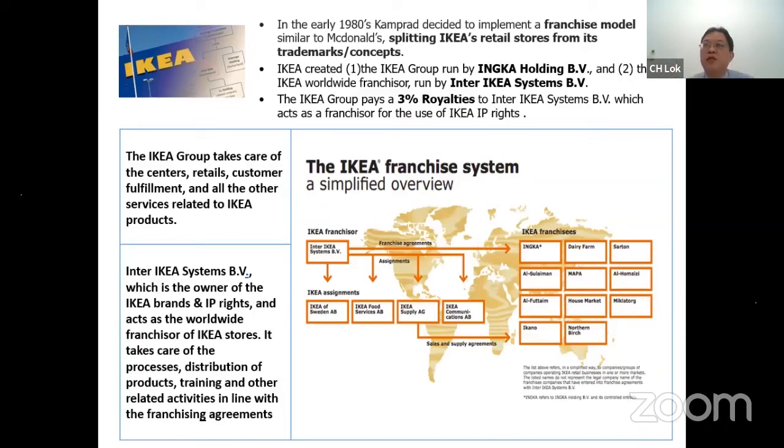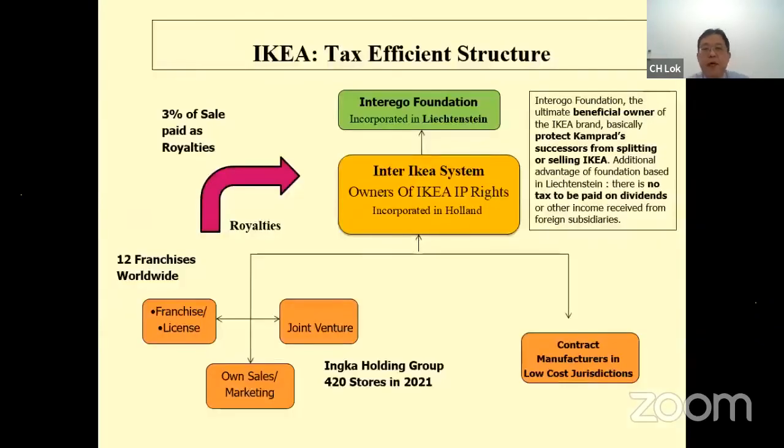Like in Asia, you have Ikano in Malaysia and Singapore. If you go to countries like Hong Kong and Indonesia, you have Dairy Farm, which is their franchisee. So IKEA created a special purpose vehicle to own the IP, and this special purpose vehicle is parked in an IP-friendly jurisdiction and collects royalties worldwide. And this is the structure by IKEA.